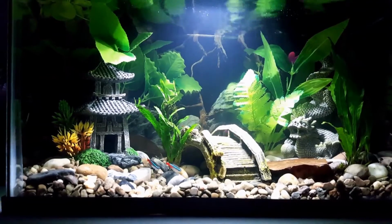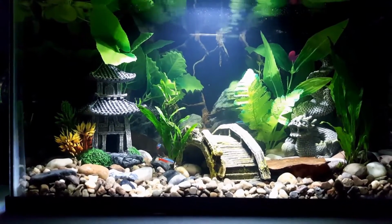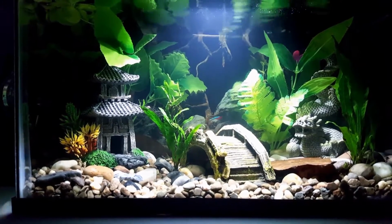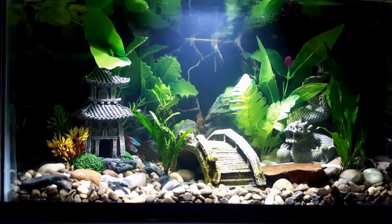But in the back, you could probably see my little Betta. He's new. He's a red tiger koi half moon plakat Betta. Alright, got all that? Rewind it if you need to.